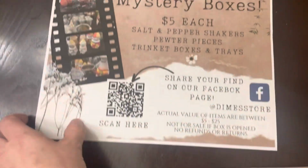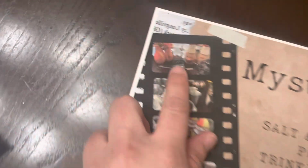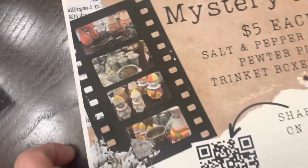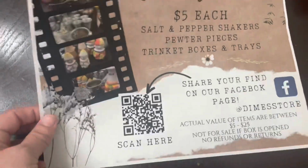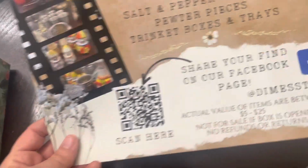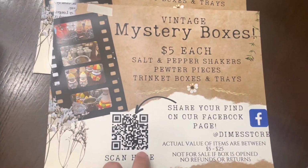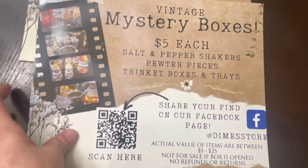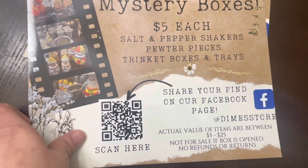Now I made this sign, which I thought was cool, pretty interesting. It has the pictures of what all could be in the mystery boxes. I printed this out on my regular printer, which is just unpredictable. And I see that I spelled that wrong. So I redid it and went to CVS and just printed out a couple of 8x10 pictures. And I think it just looks a lot sharper. And I spelled everything correctly. I'm going to see if I can figure out how to share this template with you. I've never done that before, but I just created it on Canva, and it's super easy to make.